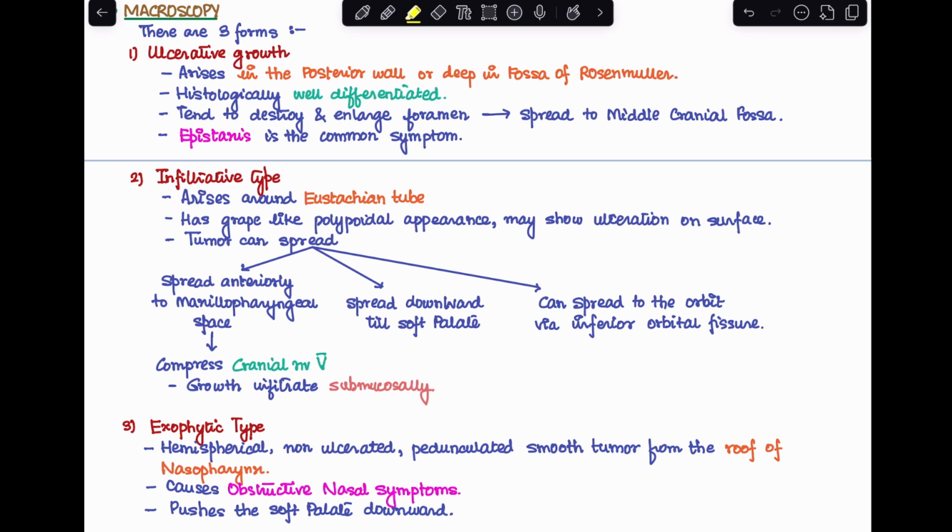The ulcerative growth, we usually see it arising either from the posterior wall of the nasopharynx or from the fossa of Rosenmuller. The fossa of Rosenmuller is actually the most common site from where we see nasopharyngeal carcinoma originating. Histologically, the ulcerative growths are usually well differentiated and they tend to destroy and enlarge the foramens in the base of skull and eventually spread to the middle cranial fossa. The most common symptom in this type is bleeding from the nose. So, this is about the ulcerative growths.